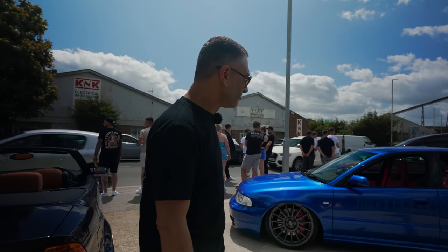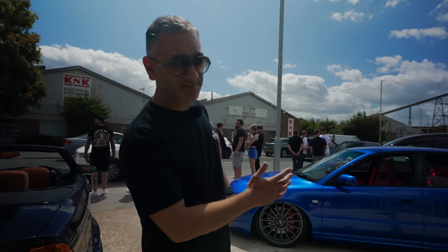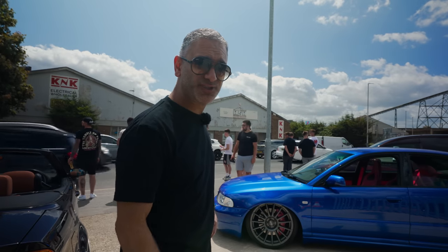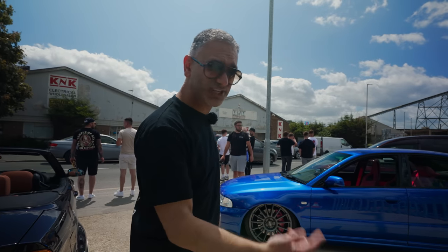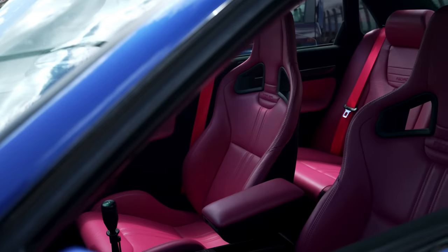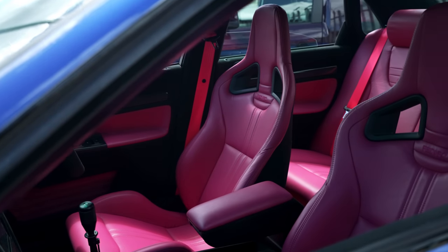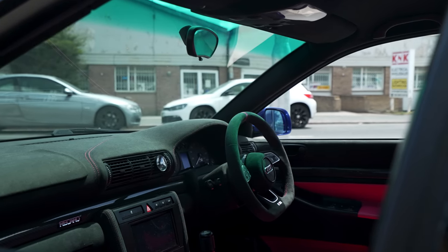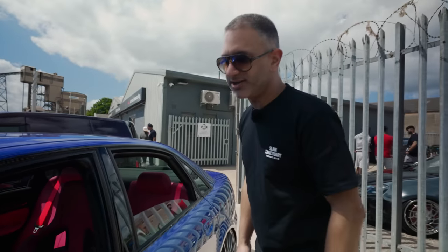So from what I know, this is running about 460, 470 brake. It's more or less RS4 spec, K04 turbos. Check the car out, it's absolutely brilliant. He's got a Cooler Works shifter in it, Pioneer double din. Yeah, man, this is awesome. I like this car. Clean.